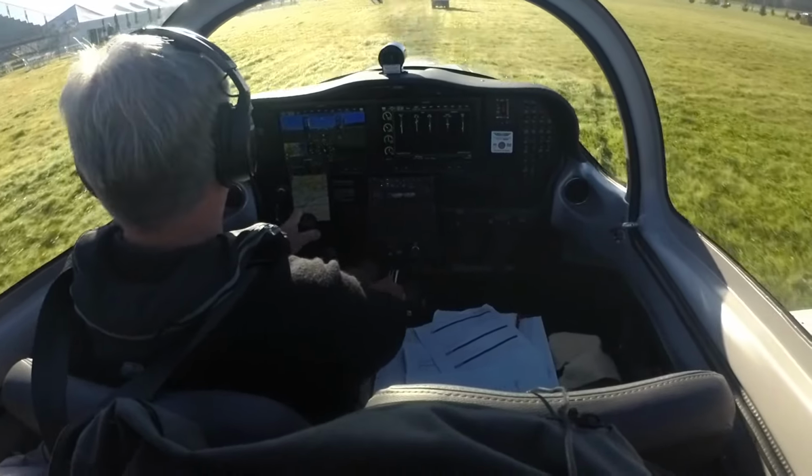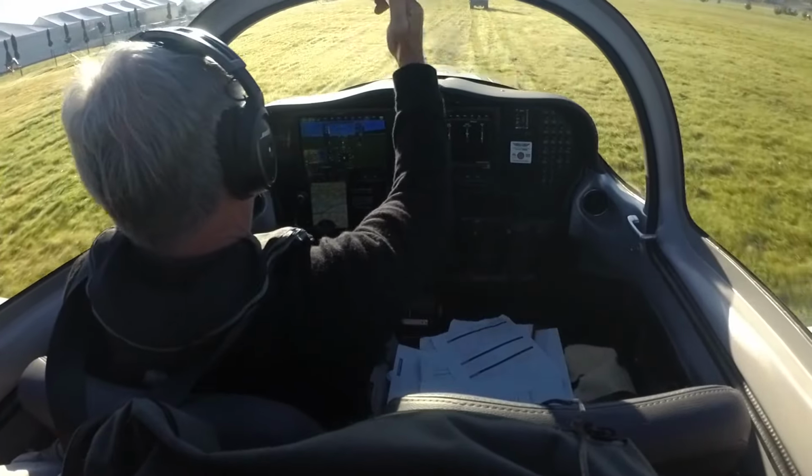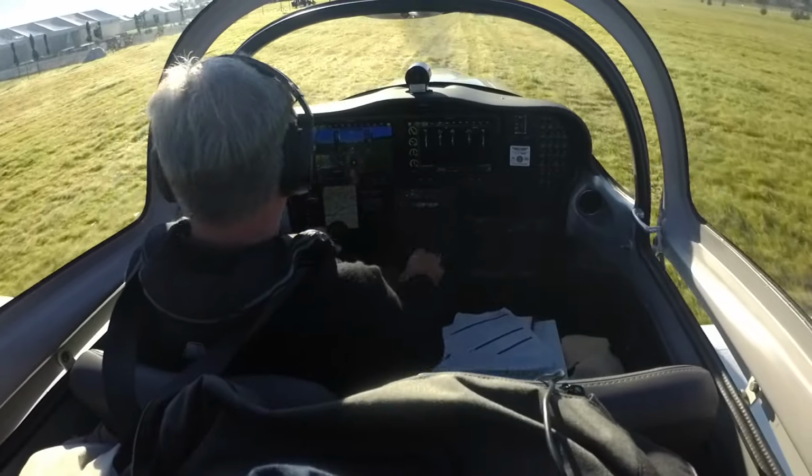Joining, confirm. Copy, not active, and standard joining for runway 30 in use.